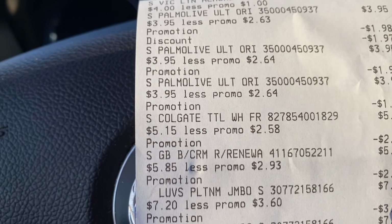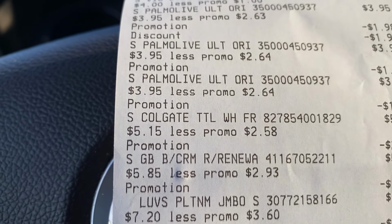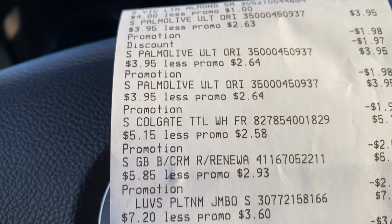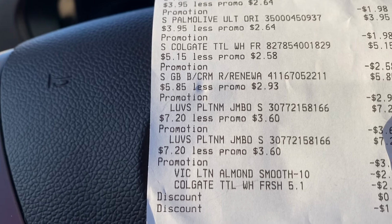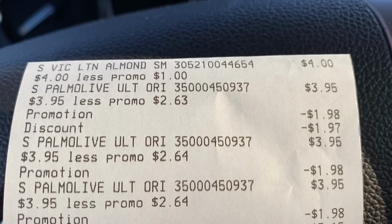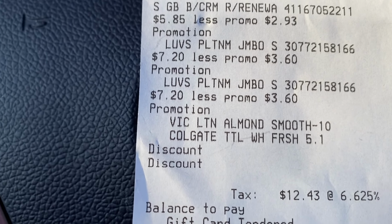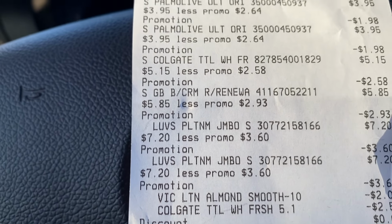The Colgate was, what's the Colgate say it was? See, this is so confusing. $5.15. But it was $2.58. Did the coupon come off or not? This thing is confusing. But see, up here where you see the lotion, it's $4. It says a dollar came off, so make it $3. But then down here, it shows you that another $2 came off for the lotion. So it did come off. Yo, this receipt is confusing. So I'm not taking that back.